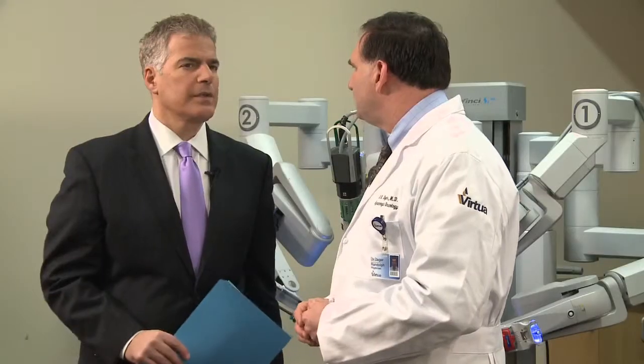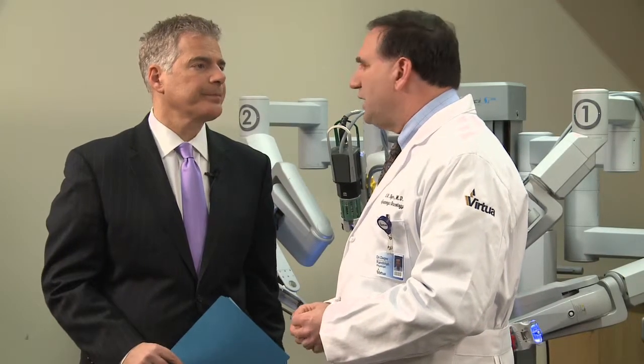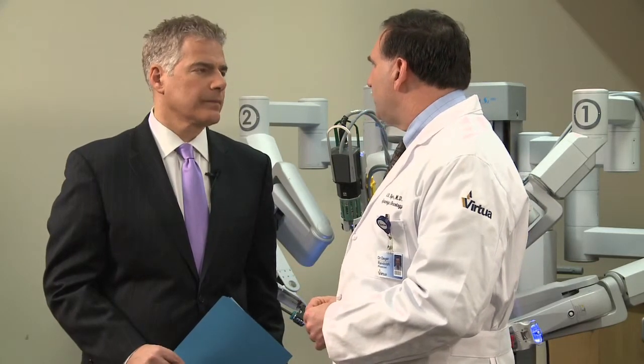What does this do for most patients in terms of the recovery? Well, the majority of my patients leave the hospital in 23 hours. So if I do a surgery on a Monday, by Tuesday afternoon the patient is home. That would never be the case with an open procedure. You're looking at a 3 or 4 day hospitalization at a bare minimum, and also the complications that are associated with a large open wound and other potential medical problems the patient may have.